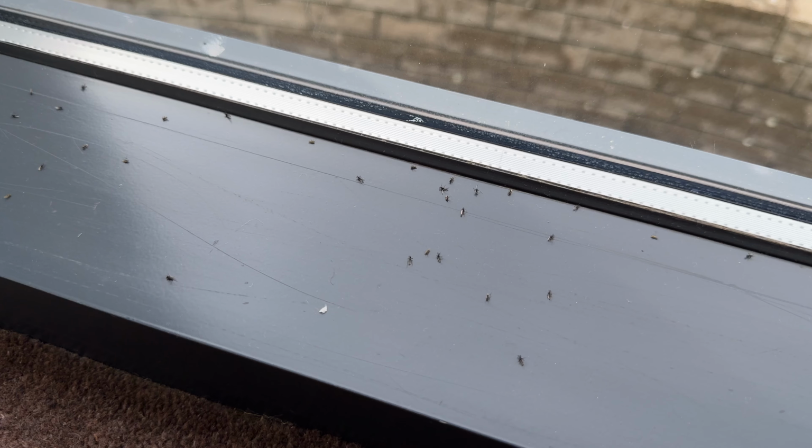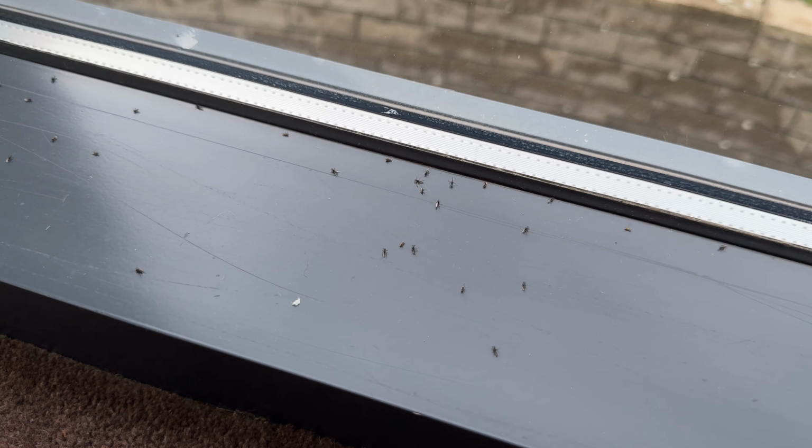There are loads of them dead now on the windowsills this morning, and I don't know whether it was that coupled with the heat, but whenever I got into bed, I felt as if they were on me, and I kept waking up throughout the night.